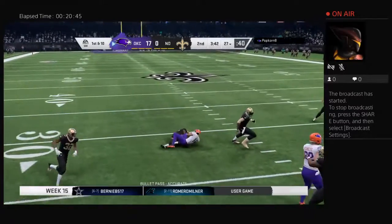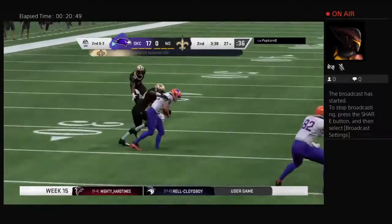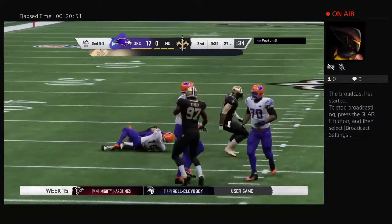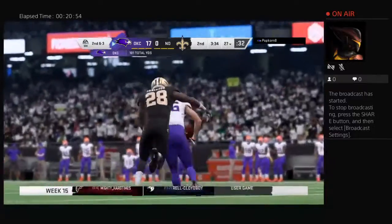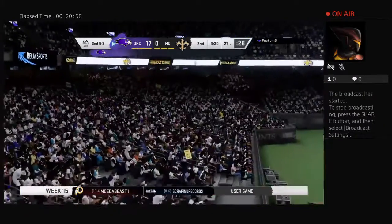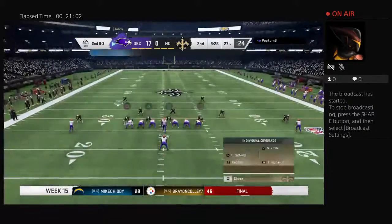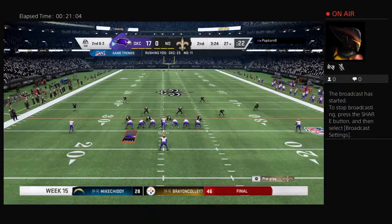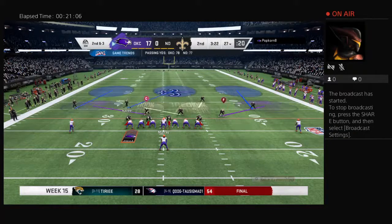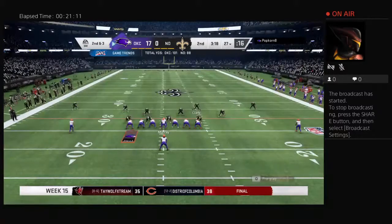That ball complete to Isabella. And he's going to get 7 out of this before being taken down at the 27. 7 yards, the pickup on the pitch and catch. At the 27-yard line. Operating from the 27 now. Here's 2nd and 3. Let's go, D. Let's go. Watch out, watch out.